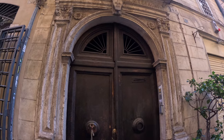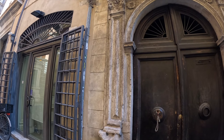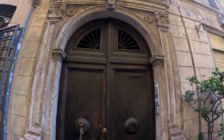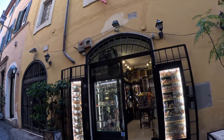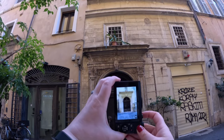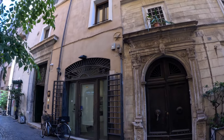The door isn't the prettiest, but if you look at this stone, that's really old. So I'm gonna take a picture of that and maybe Photoshop the door handle. Let's play around with that. Yeah, that's so pretty. Okay, I'm excited to Photoshop that.